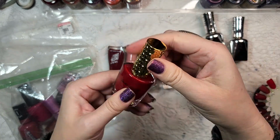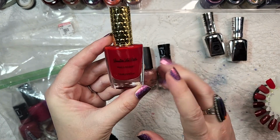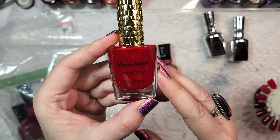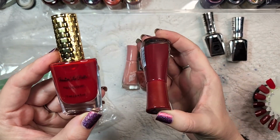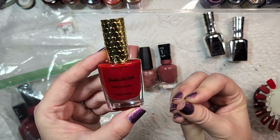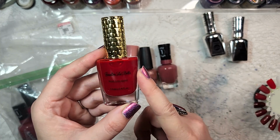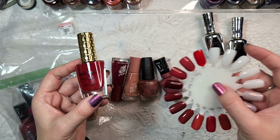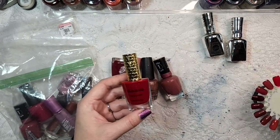But so far, I've got to say it's probably not one that I will keep. I do have a number of reds that I really, really like. Of the shades of red that I tend to like, they are usually more in this shade where they're like a burgundy or a brown leaning red, a bit of a deeper, richer shade. So we'll probably be putting that on the D-stash. But we'll come back and do a second coat and just see how it is. We'll give that a second to dry though.